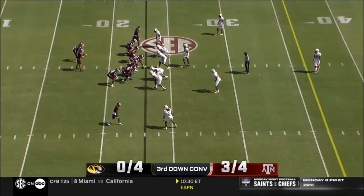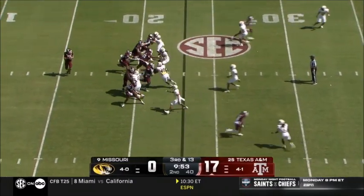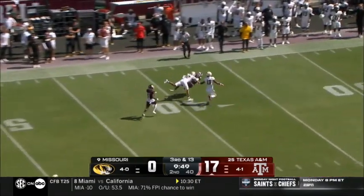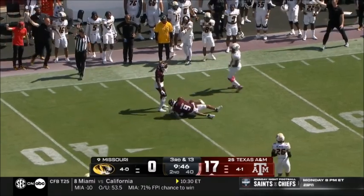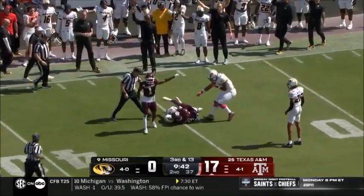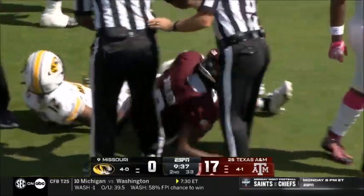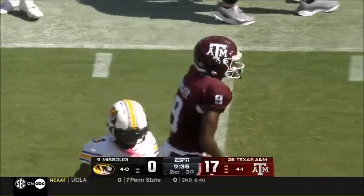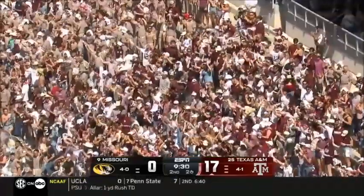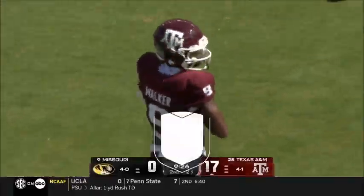3rd down and 13. Remember, they got themselves in a hole because of the penalty. Wigman. Pressure is picked up. It gives him a chance to go downfield. And with it, he gets it to Ja'Day Walker, wrestling that ball from Dre Norwood. Ja'Day Walker comes up huge. On 3rd and 13, he goes for 37 yards. The big 6'4", 205 senior target, bailing his quarterback out a little bit there.